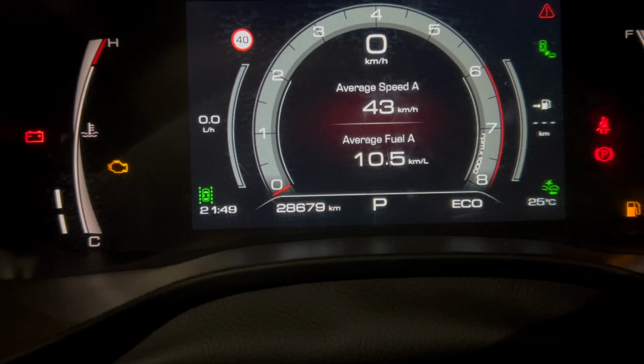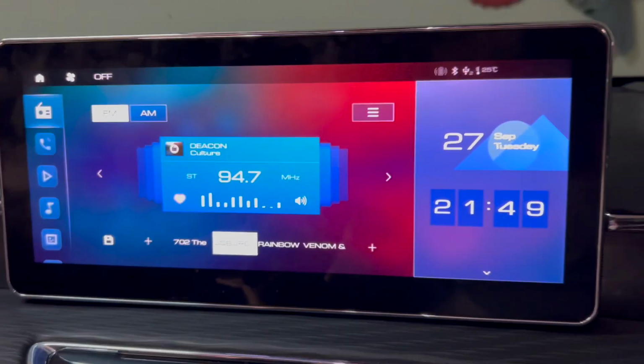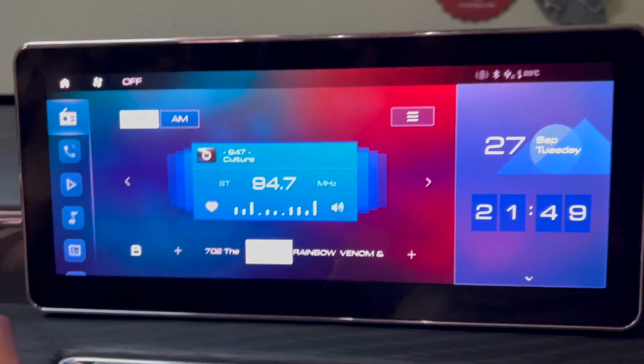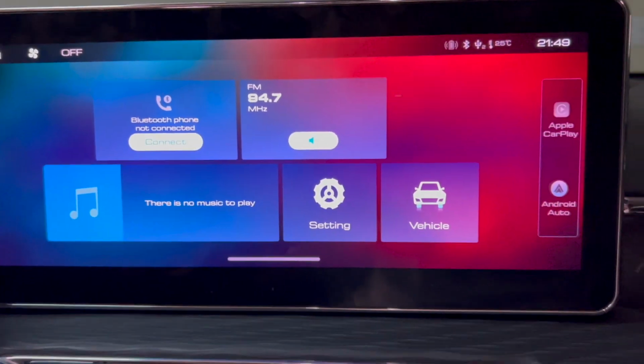And then of course when you are here, we have gone through that before. Now let's go over to the center console. The center console is a story all by itself. I'm going to show you some gestures that you can go through. Okay, so if you push the home button, it brings you all the way back to home.